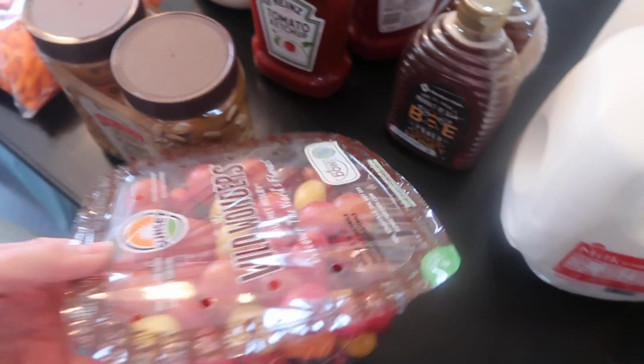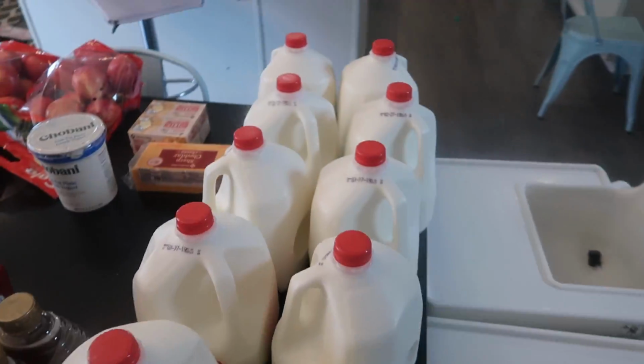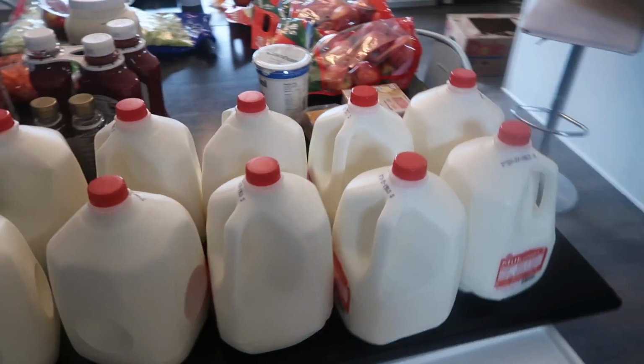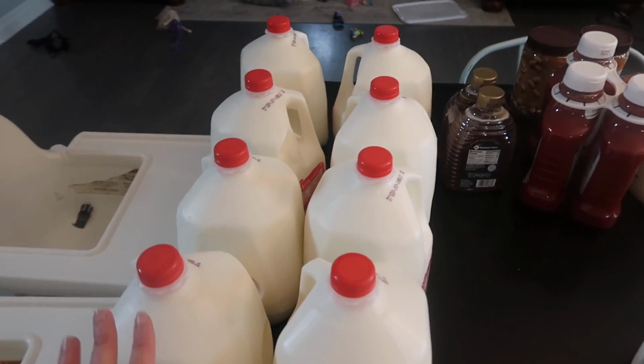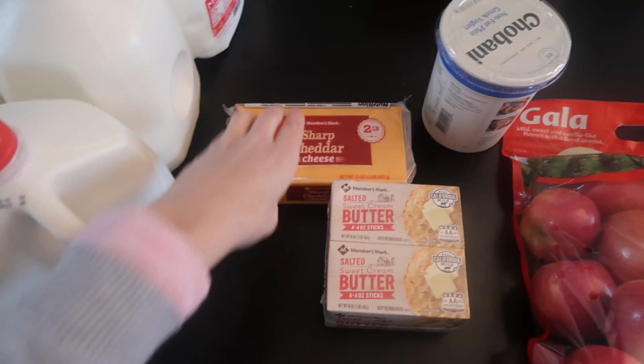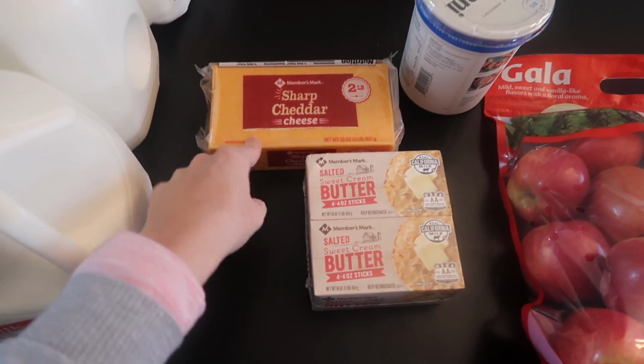Here's some tomatoes. I guess that goes with the salad stuff over there. And then I got 10 milks. So one thing I think I might have to get at a local grocery store is some more lactose-free or goat's milk for Hope. Okay, we got 1 block of cheese. We have mozzarella left, but this will really help a lot.